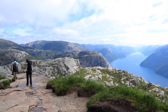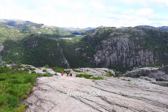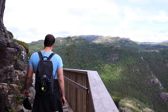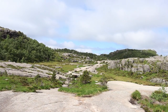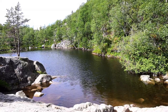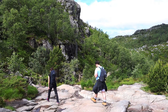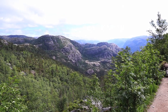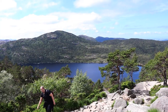After eating lunch and spending some hours on top of Pulpit Rock, we made our way back down the mountain. Hiking down went by a lot faster than going up, but it was still an amazing hike.